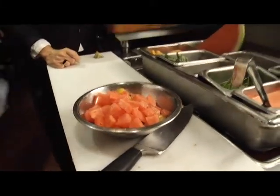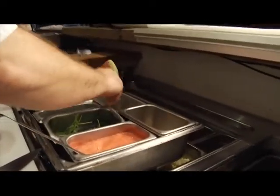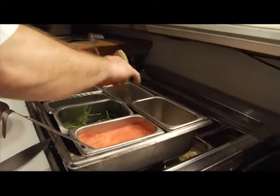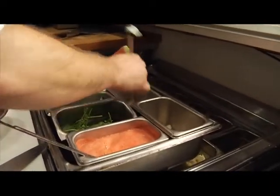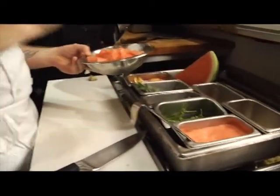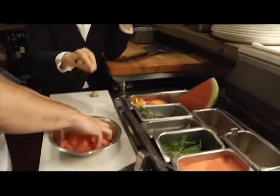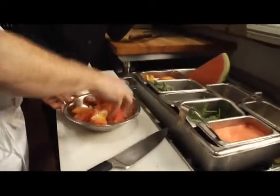Okay. We're going to use this. We're going to get a little bit of red wine vinaigrette in. So this is just a basic red wine vinaigrette. Totally, yeah. 3-to-1 ratio of oil to vinegar, extra virgin olive oil to red wine vinegar. Correct. Some chopped shallots. How else would you season this vinaigrette? Just some salt and pepper, and that's it. It's really simple.